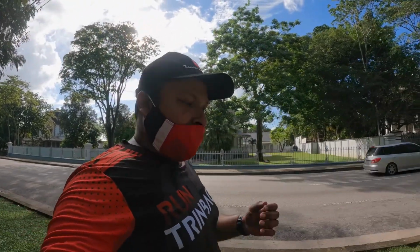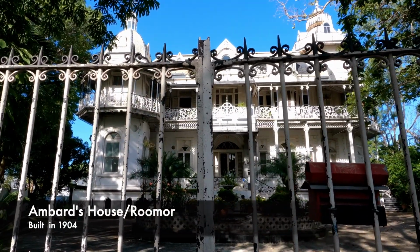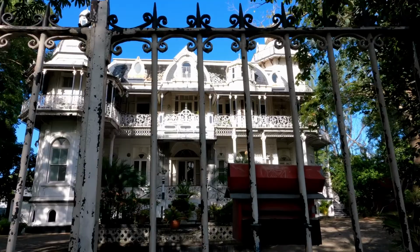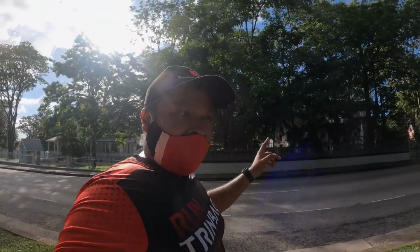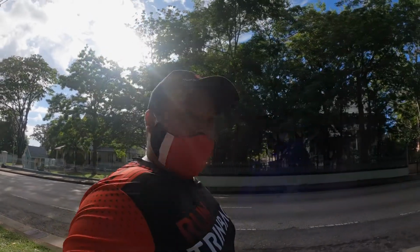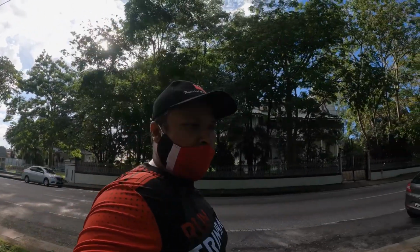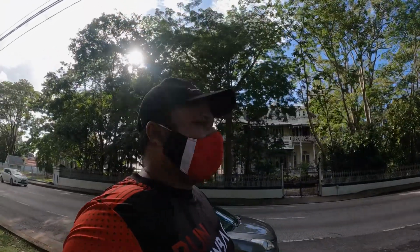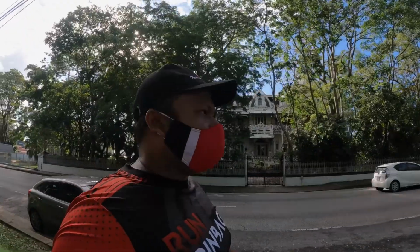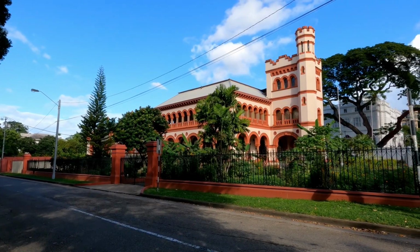We are now approaching Amber's house or Rumor. Now, the fun fact about this property is that it is the only property that is still a private residence out of all these. All these other residences are owned by the government, or at least the Roman Catholic or the Anglican bodies. Right. And speaking of that, we are approaching the Archbishop's house, the Roman Catholic Archbishop's house. Let's go.